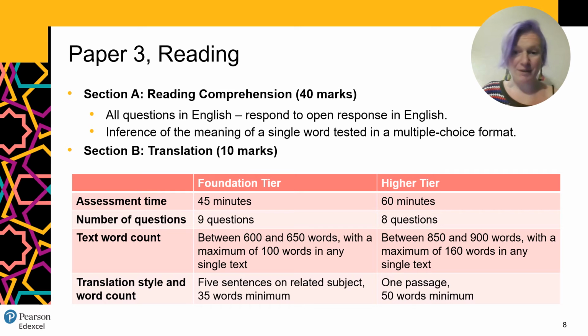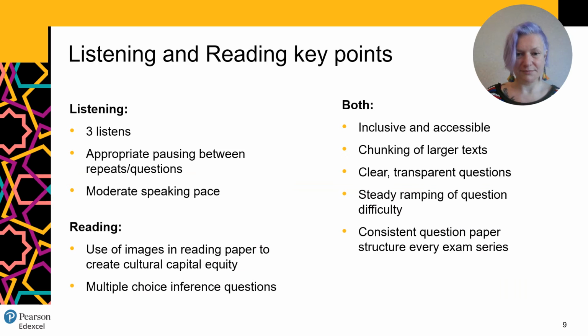The other amendment to how the reading is going to be structured is that they will be inferring only in the reading paper and only on a single word inference. So they're no longer conceptually inferring, if you like, they're just inferring the meaning of a word they don't know based on their knowledge of the surrounding words which they do know.